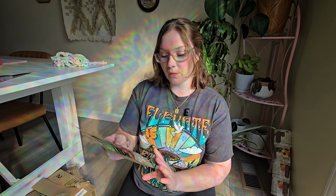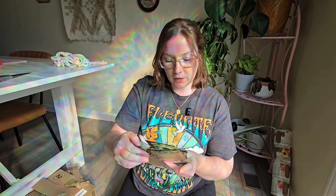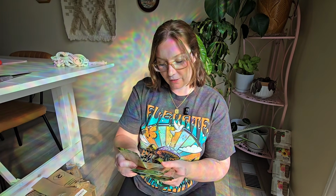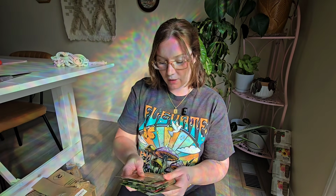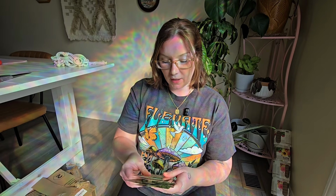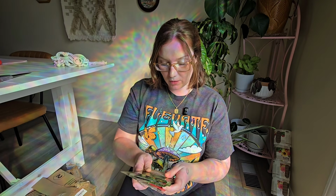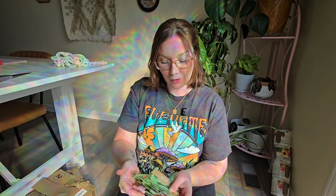And I did order some new seeds. We've got watermelon, zucchini, celery. I'm so excited about the celery because I love my green juice with my juicer. We got bell peppers, tomatillos, which I knew was going to be a great option because my husband makes the best homemade salsa, spinach, heirloom tomatoes, shishito peppers, and of course, more cantaloupe. I love my homegrown cantaloupe.